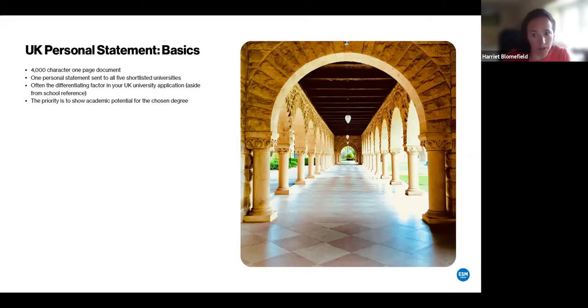There are some universities where you might get to provide additional work. So Oxford and Cambridge, for example, might request essays or additional tests in your application. But for the vast majority of UK universities, it's just this one application, one personal statement, no interview. So this is your only opportunity. And we'll talk a little bit more about content further down through this webinar.